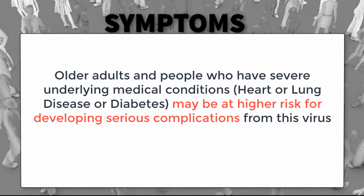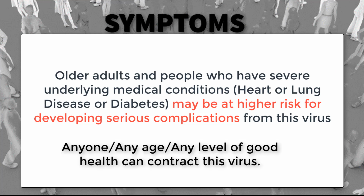It's noted that older adults and people who have severe underlying medical conditions, such as heart or lung disease or diabetes, may be at higher risk for developing serious complications from this virus. But understand that anyone, any age, any level of good health can contract this virus.